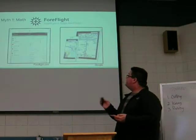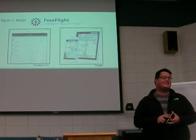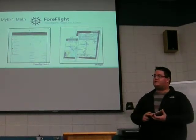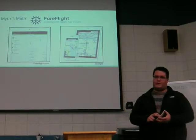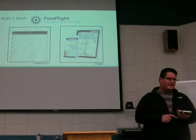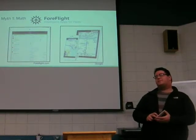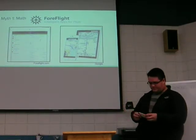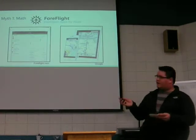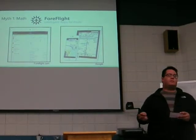And with modern technology, somebody made a fun little app to make it all easy. This is called ForeFlight. This is an application that we use quite frequently in the aviation program. So it takes the math part out of it. It does your weight and balance calculations and the figuring of distances and all that good stuff. So now we've done the math. So we're going to look to the more expense side of getting your pilot's license.